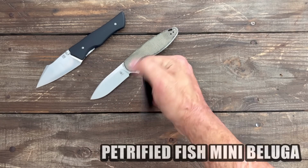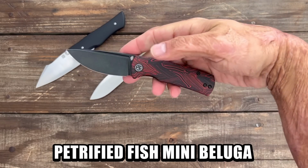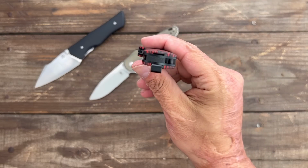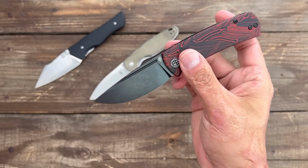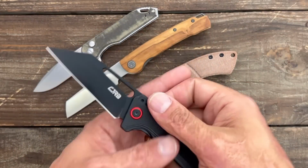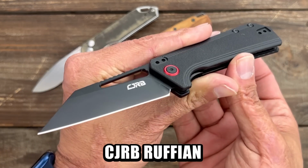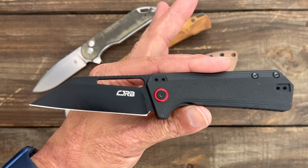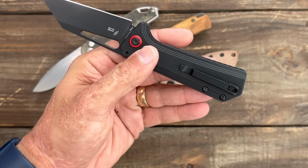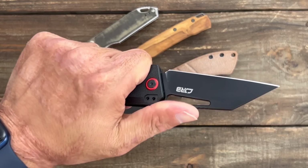And also the Petrified Fish Mini Beluga in 14C28N blade steel, contoured G10 scales. Deep carry pocket clip that is tip up, left or right hand carry. And then lastly, the CJRB Ruffian. This is a Dirk Pinkerton design. Love that Warncliffe blade. Deep carry pocket clip that is tip up, left or right handed carry.